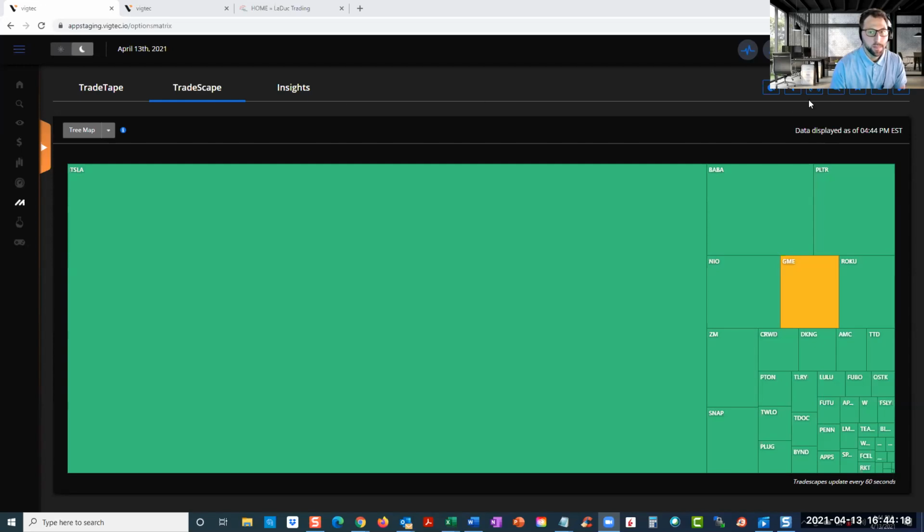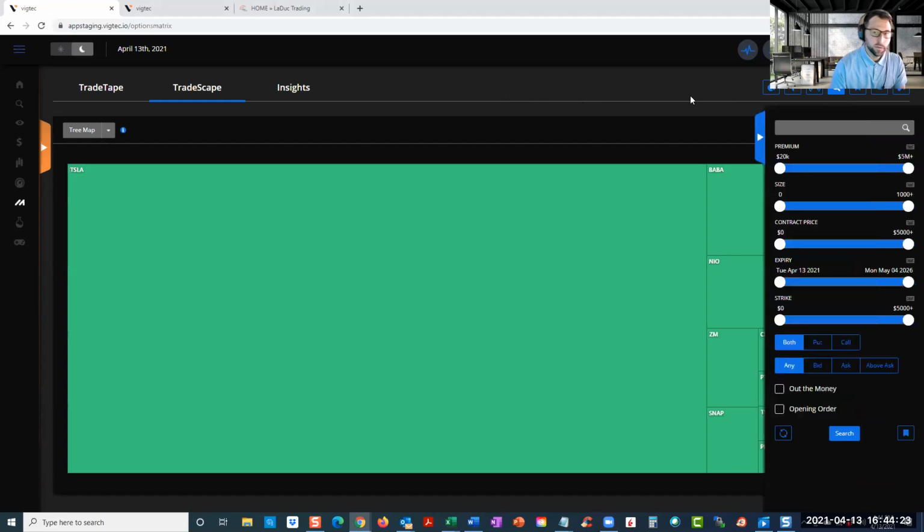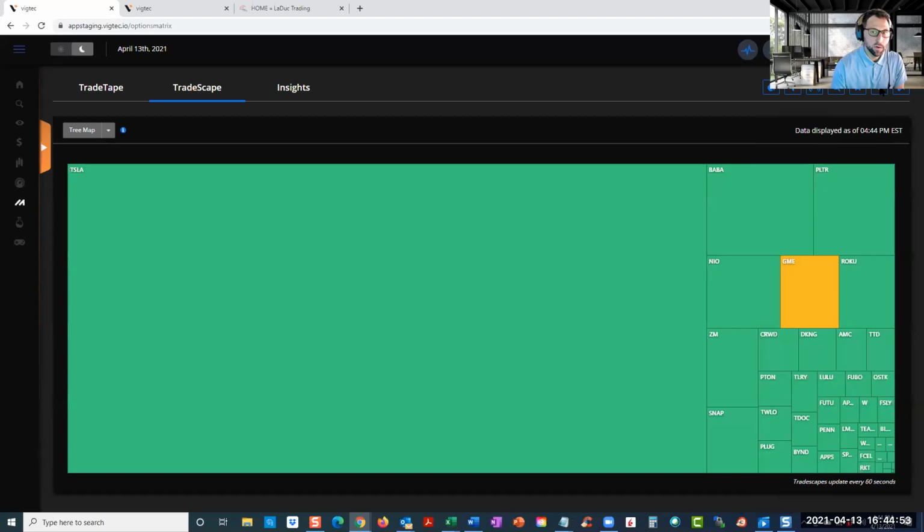Then you've got your ability to search for anything that you want on the side, and build out filters, right? So there are three different modes to this product. You've got the flying tape, then you've got the actual tradescape, which is landscape views of the options infrastructure that's taking place during the day, and the insight goes down to the detail level. You can build your own bookmarks, any kind of your own searches, any type of drill downs. And then you've got watch lists and stuff like that.